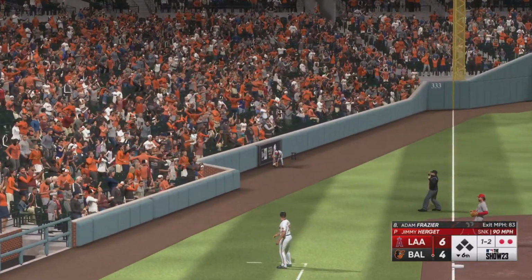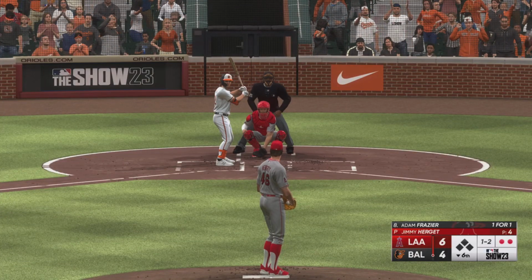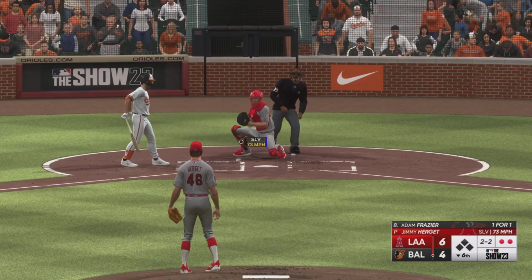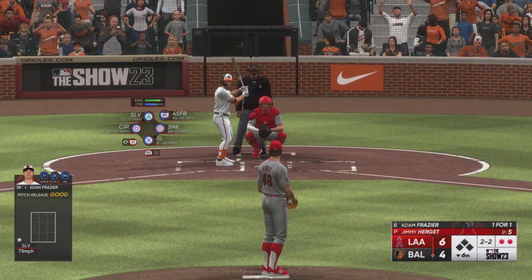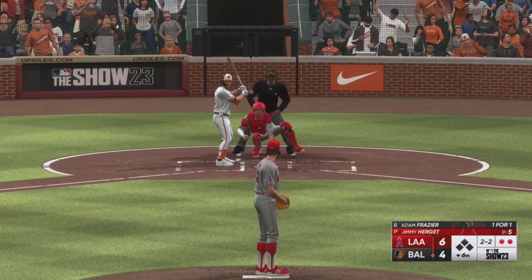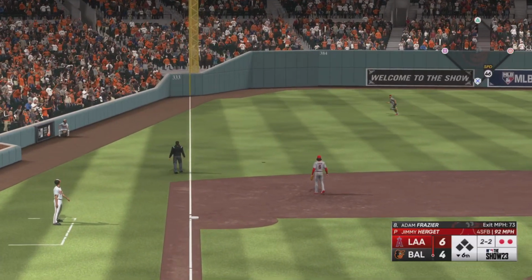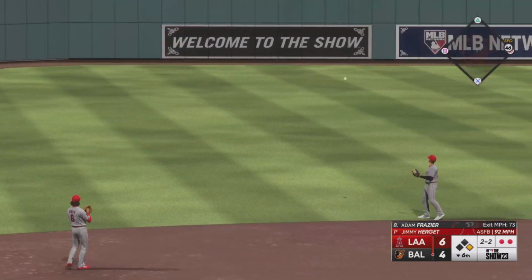Slapped foul. The windup, the pitch. And that's ball, one-two. Almost got him. In the air, left field. That one gets down for a hit. And that extends the inning.